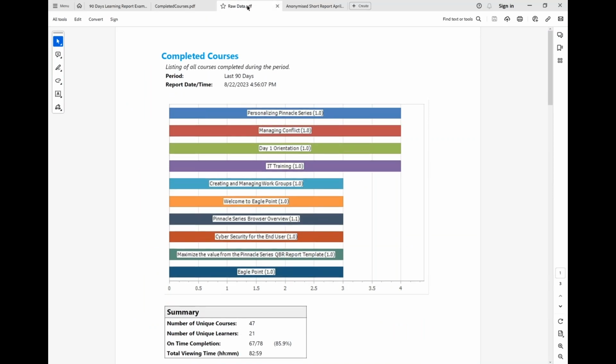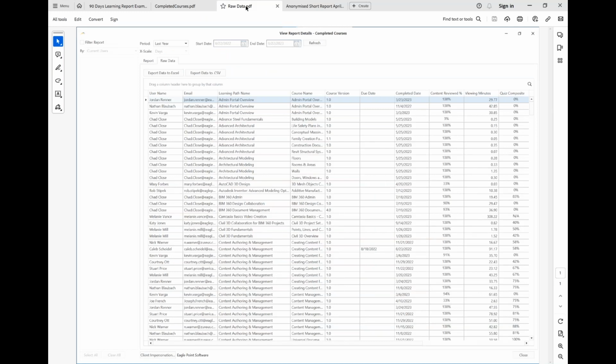Going even further, we can take it all the way down to the raw data, to really get the details of the username, the course that they're enrolled in, the date that it was completed, how much of the content was reviewed, and the overall learning minutes. And then if they did complete the quiz at the end, what was the score that they received.